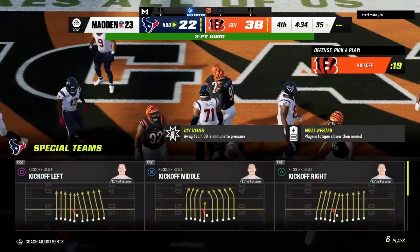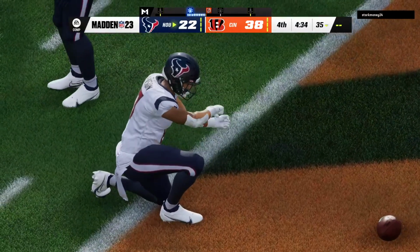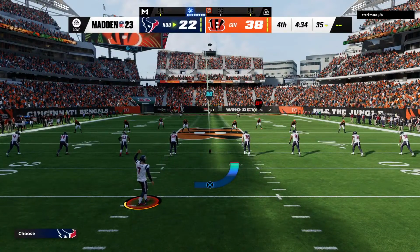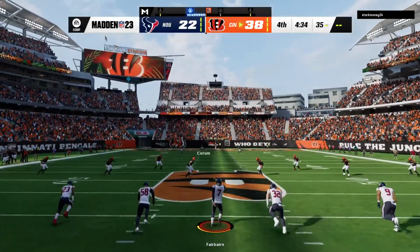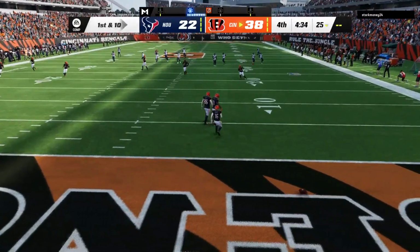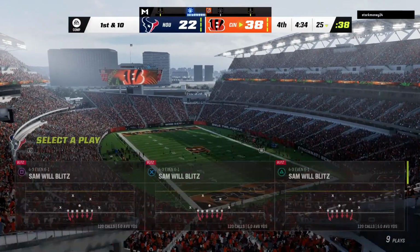And he will find the end zone again. So he gets the touchdown and the 2-point conversion. And that'll cut this deficit down a little bit further. So after the touchdown, here's Fairbairn now to kick it away. And that one will bounce out of the back of the end zone, so we will start here at the 25.